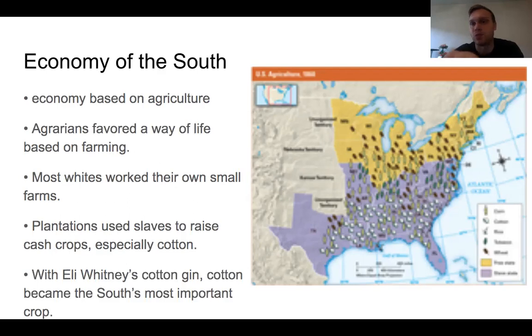I know this map is really blurry. This one's the blurry one that I was thinking of. But if you take a look, the cotton symbol is these little white dots with the green leaves under them. And I just really wanted you to see that so you could see where cotton was produced, right?